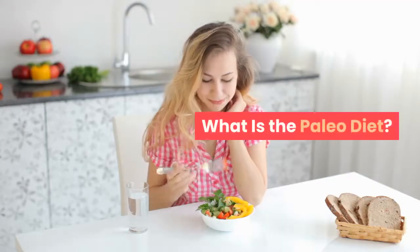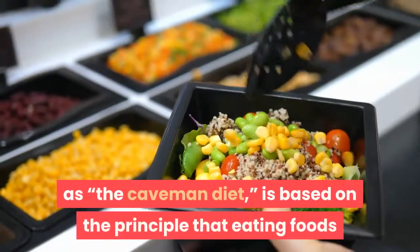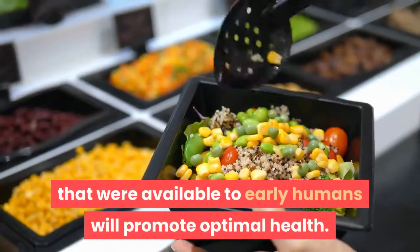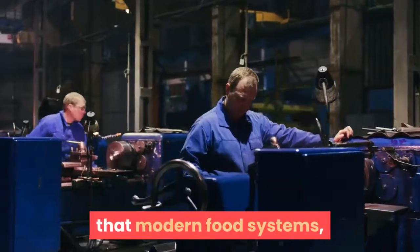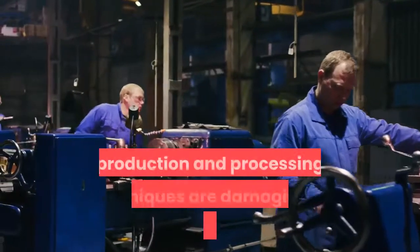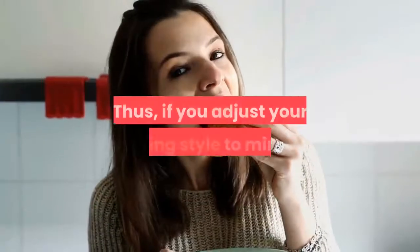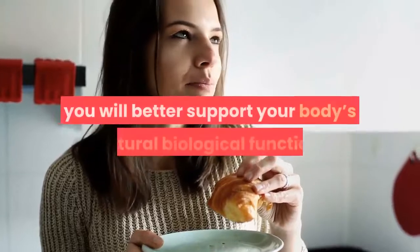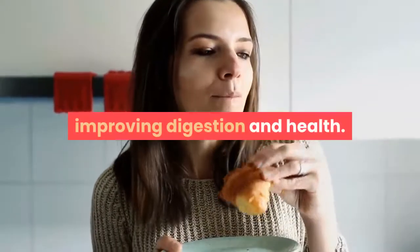What is the paleo diet? The paleo diet, sometimes referred to as the caveman diet, is based on the principle that eating foods that were available to early humans will promote optimal health. One of the fundamental theories behind the paleo diet is that modern food systems, production and processing techniques are damaging to human health. Thus, if you adjust your eating style to mimic that of Paleolithic hunter-gatherers, you will better support your body's natural biological function, improving digestion and health.